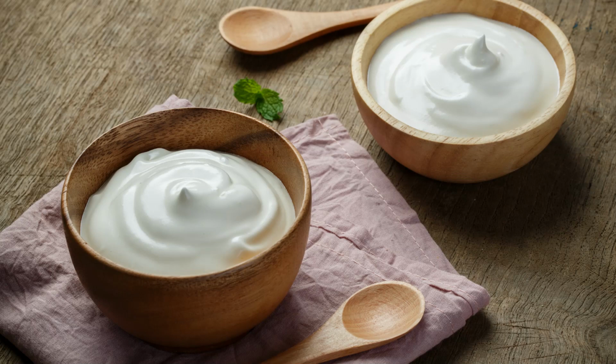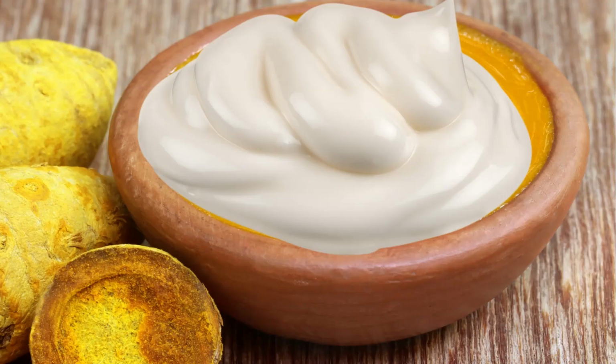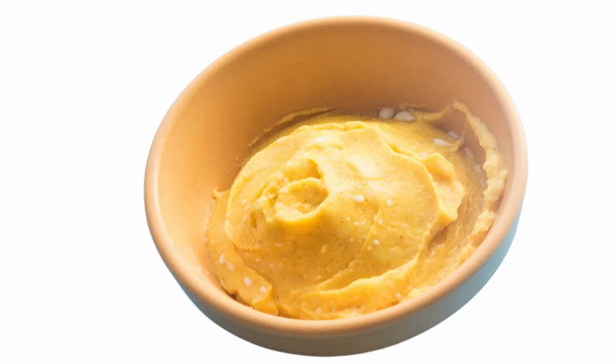The gentle exfoliating action of yogurt sloughs away dead skin cells, leaving your skin smoother and more receptive to other skincare products. To create the perfect yogurt and turmeric mask, simply mix 1 tablespoon of plain yogurt with a pinch of turmeric powder. This ratio strikes a balance between the brightening power of turmeric and the soothing properties of yogurt.